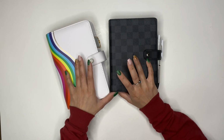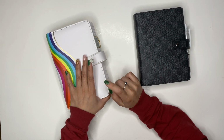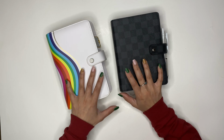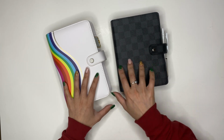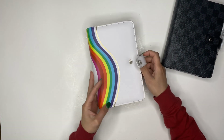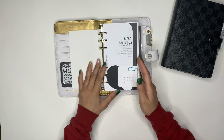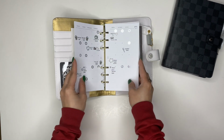I switched to rings around July. That's when I started using it. I started with a Filofax in Personal size, which I think was the best for me. It's portable, but not too small, so I like that. This is just a Webster's Pages planner that I got on sale. It's just housing the inserts that I've used since July. I'm just going to flip through it so you guys can see.